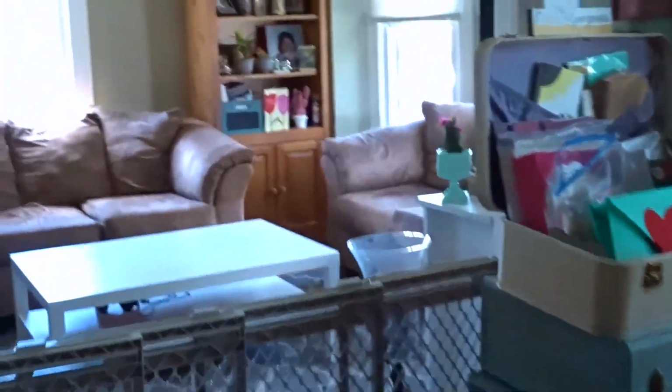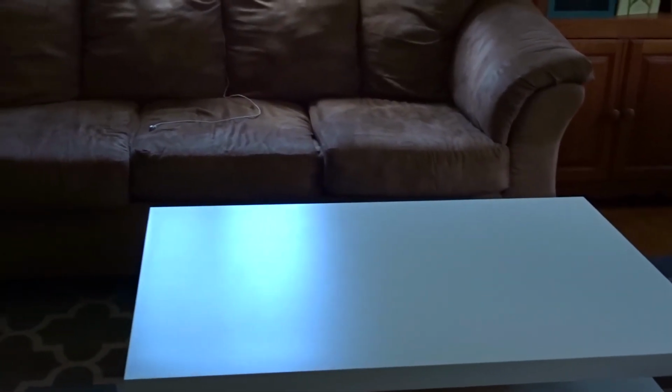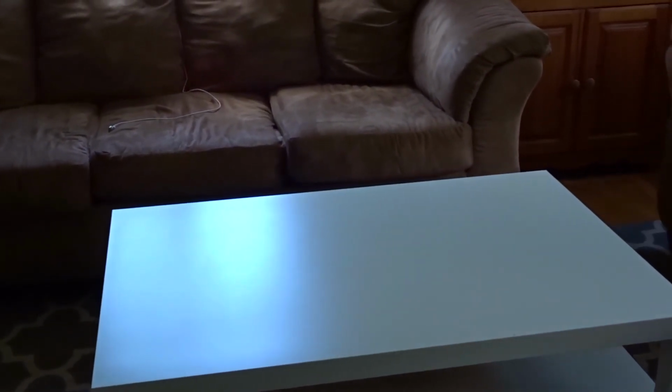So I just vacuumed the living room, got it all situated, nice and clean. Now I'm gonna do my dishes, and who knows. Everybody's gone for now.